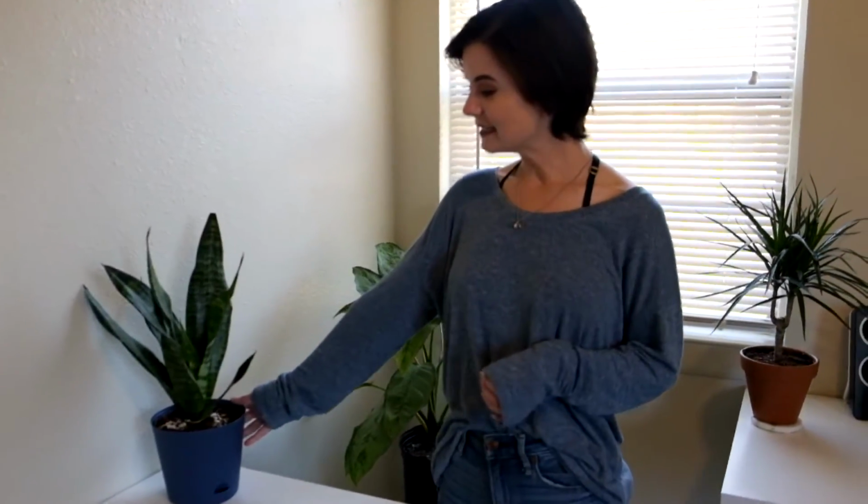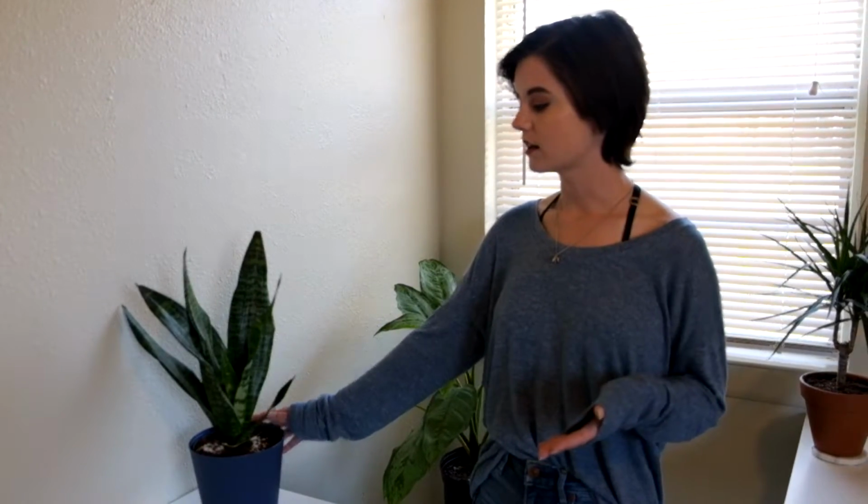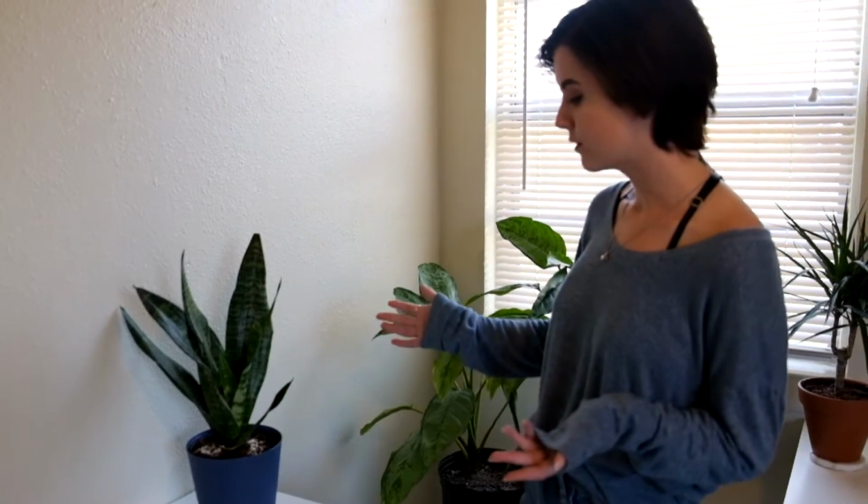The first plant I want to talk to you guys about is my snake plant. These guys are so chill and so easy. These guys are great starter plants because they don't really need a lot of light, although they do appreciate light. Don't put them in a dark room. But yeah, they don't need a ton of light. They really don't need lots of water because they are a succulent. So they're super chill, super easy to care for.